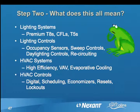Well, the questions I would ask are, are you using premium T8s? When T8s first came out, they were 32-watt lamps. Now they come in 28 and 30 watt. So are we making use of the lowest wattage T8s out there? Are you using compact fluorescents instead of incandescents? Are you using T5s possibly?